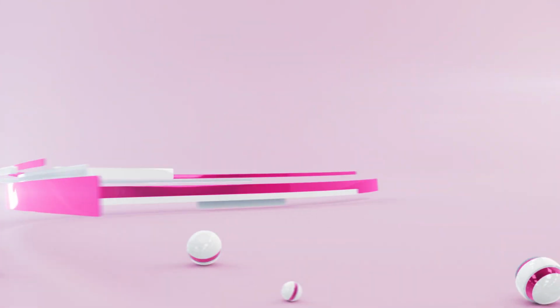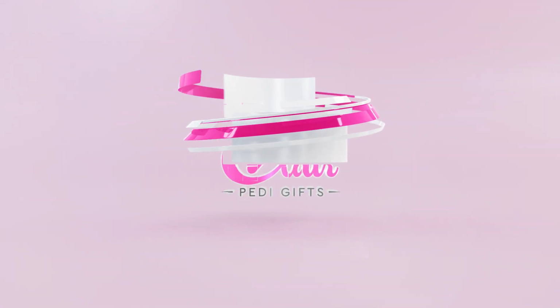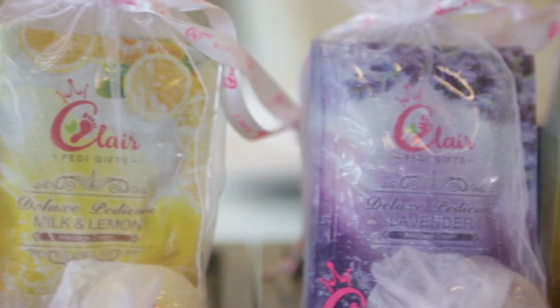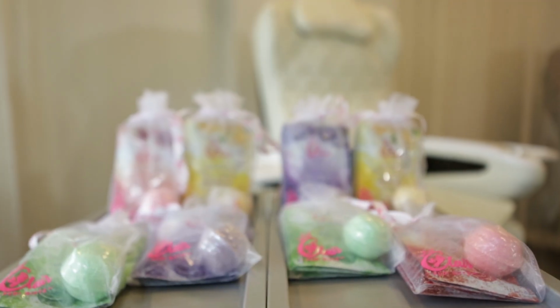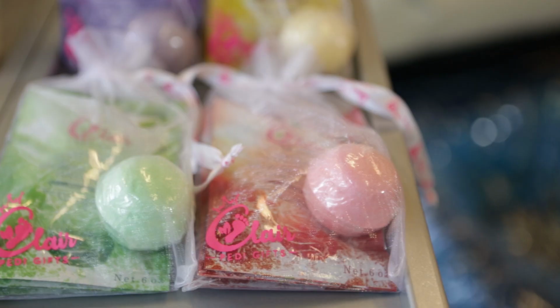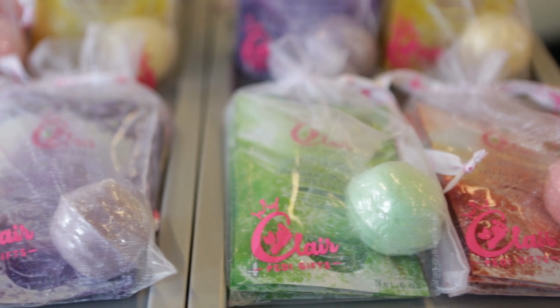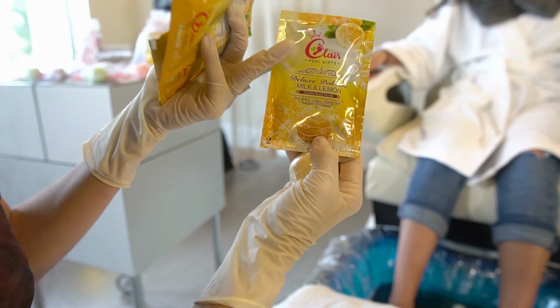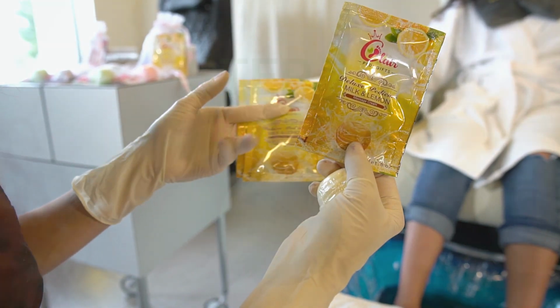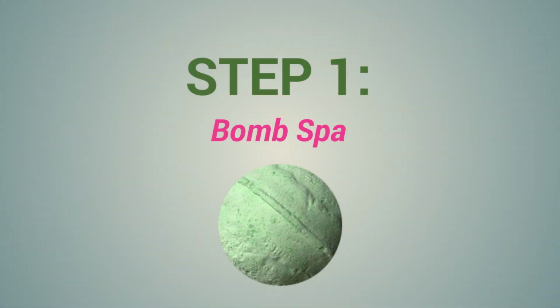A secret to an unforgettable spa-like experience. For the first time, Clair Pedi Gifts has brought a different perspective to pedicure packages. With the unique packaging design to the wonderful benefits of 4-in-1, the Clair Pedi Gift Set includes macaroon shape balm, jojoba bead scrub, collagen mask treatment, and massage cream. Here are the secret steps to a complete pedicure.